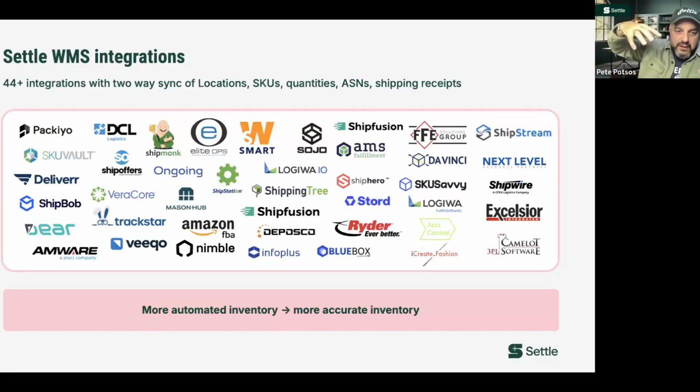Yeah, then you're going to at least have the outbound coming through the sales channels, so you'll be able to do that. You can make manual transfers within the system between the co-man and your 3PLs. So you have opportunities within the system to adjust and transfer the amounts.